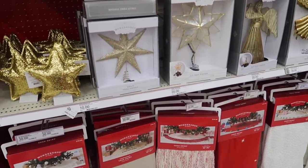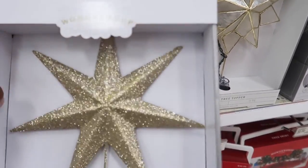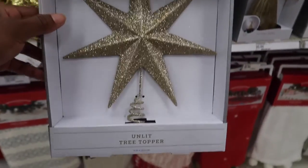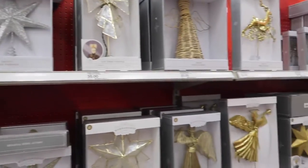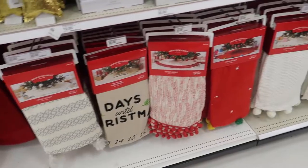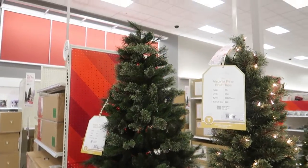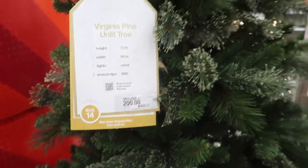Champagne gold. I feel like this one might be the ticket. This actually isn't a bad price. 200. It's not a terrible price.